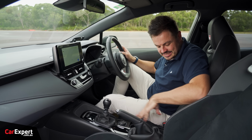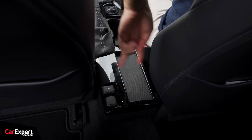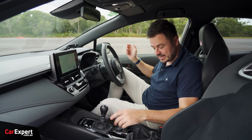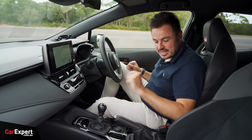It isn't until you get to this back section here that it kind of falls apart a little bit. Typically it is with cheaper cars that you don't get a center console and all that sort of stuff, and it is a bit weird that you don't have anything here, but you can kind of live with that. In terms of your touch points, there's nothing to really touch over here, but on the door armrest, that is nice and soft.